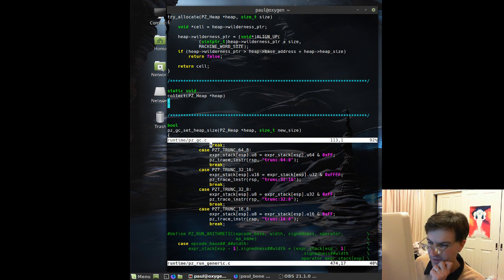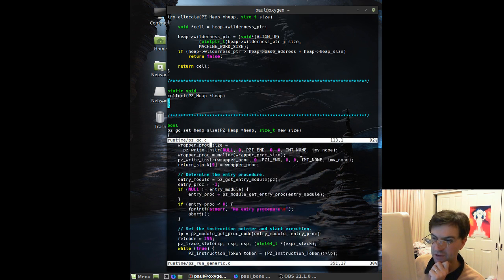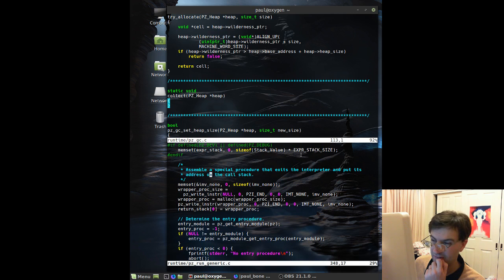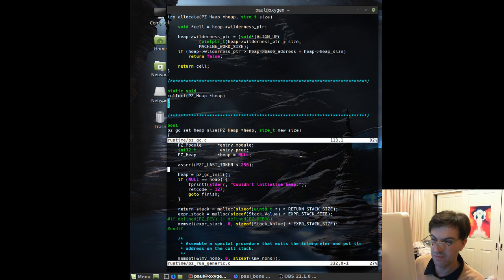So, I want the expression stack and the current expression stack pointer. What if when we set up the heap, we give it the base of the expression stack? That's going to be not too messy. How does that interact? We're going to have to really think about that when we add other threads as well, because then there'll be more than one stack. So, expression stack, return stack, heap.